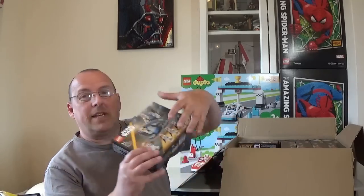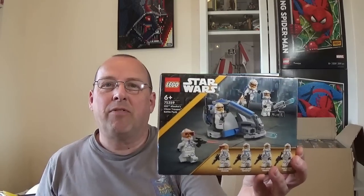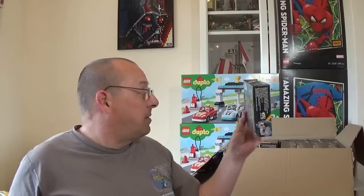So the first set that I have is this one here. This is Star Wars Battle Pack, 75359 is the set number here. 332nd Ahsoka's Clone Trooper Battle Pack. Goodness, that's a mouthful for such a small set. So this is a set that is apparently on the retirement list for the end of this year, as is the Spider-Man, by the way. I forgot to mention that. They're on the retirement list for this year.